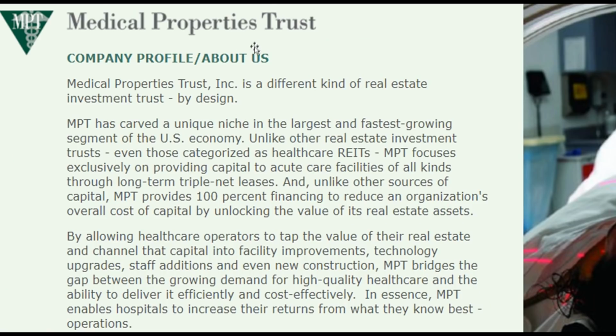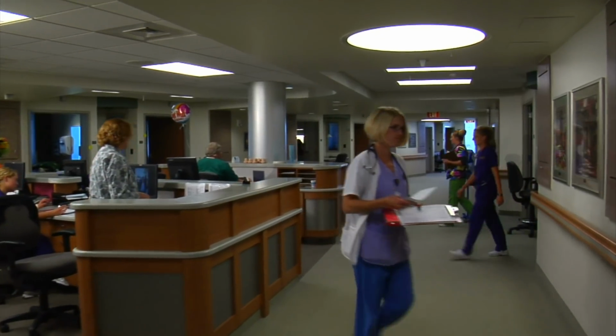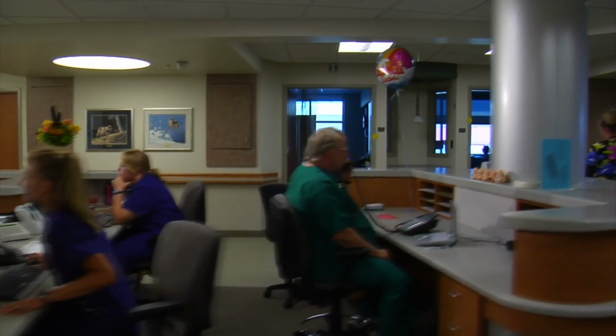And so basically it says MPT has carved a unique niche in the largest and fastest growing segment of the U.S. economy. Unlike other real estate investment trusts, even those categorized as healthcare REITs, MPT focuses exclusively on providing capital to acute care facilities of all kinds. Through long-term triple net leases and unlike other resources of capital, MPT provides 100% financing to reduce an organization's overall cost of capital by unlocking the value of its real estate assets. So basically, they're all about medical properties and things like hospitals, medical facilities. That's what they own. And you can go to their website to read more.